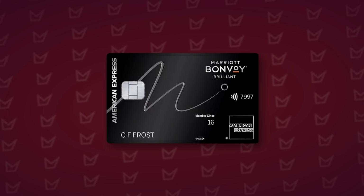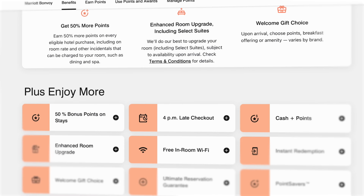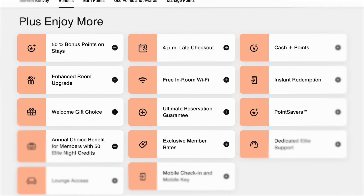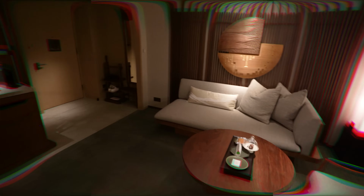I'm of course talking about the Marriott Bonvoy Brilliant American Express card, and the single best thing about this card is that just by being a card holder, you'll be instantly granted Marriott Bonvoy's Platinum Elite status, which is the mid-tier status level within Marriott Bonvoy where the elite benefits really start to kick in. Just by being a Bonvoy Brilliant card holder and a Platinum member, you'll get free breakfast, suite upgrades, executive lounge access, and 4 p.m. late checkout when you stay at Marriott hotels.